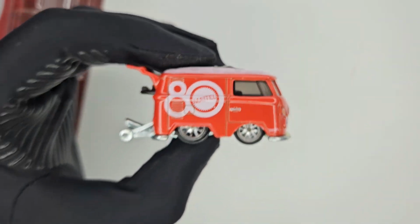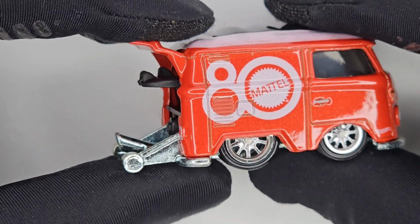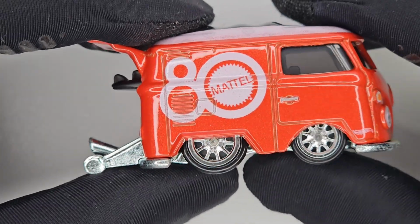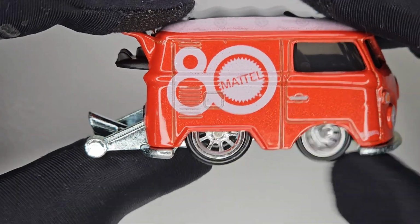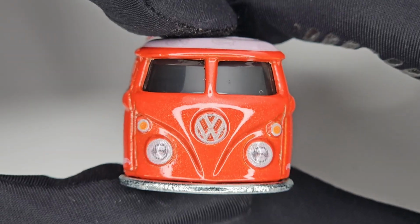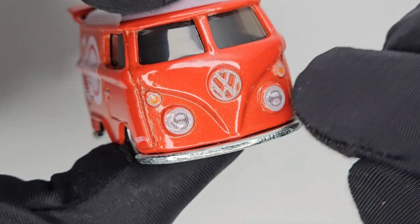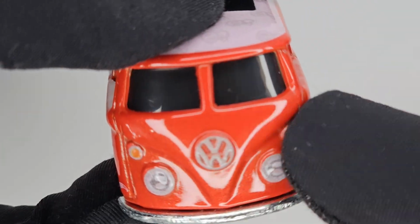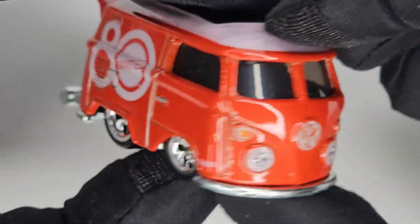This has such unique paint on this one. The grainy grunge paint. It says 80 metal right here. You have an amazing set of rubber wheels. I love this wheel design. Coming to the front, we have gorgeous details. We have painted headlamps. I was expecting plastic inserts, but that's all right. And we have turn indicators and the VW logo, and this looks so cool.